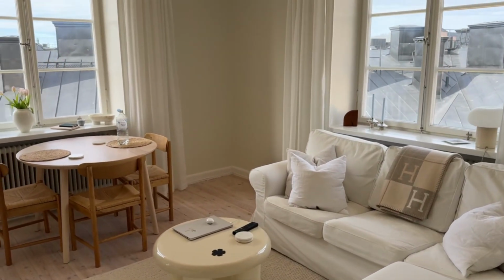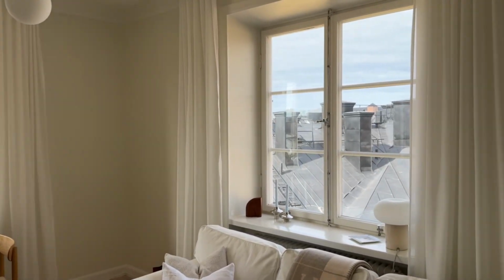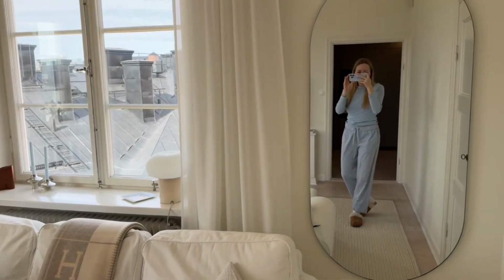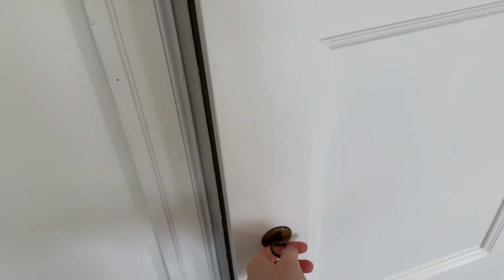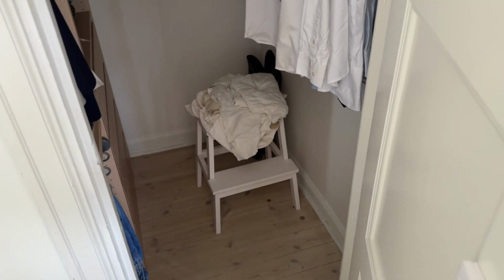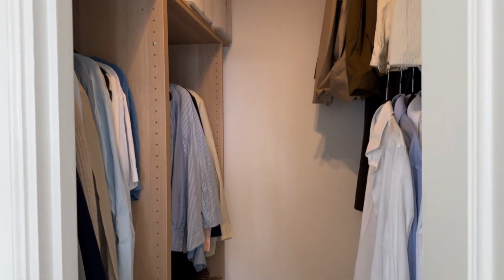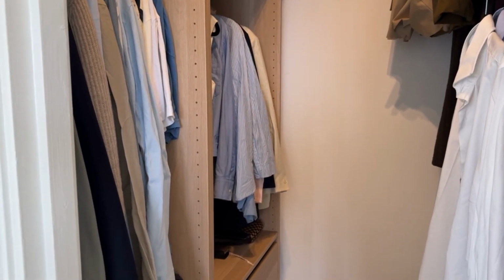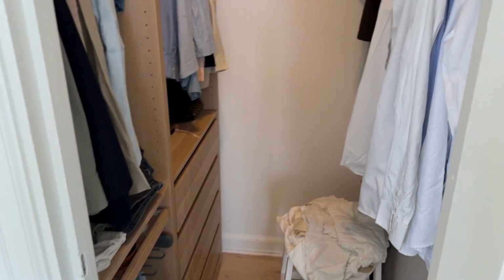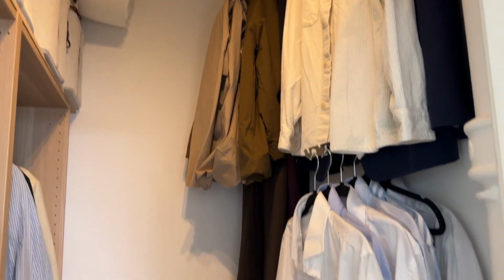So here's our living room. We have windows here and there. A big mirror for outfit checks. Here is our walk-in closet, which is like, well, it was always my dream to have a big wardrobe like this. In Paris, we didn't have much place for our clothes, so this is really perfect. We can put a lot of stuff in here.